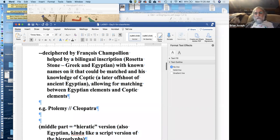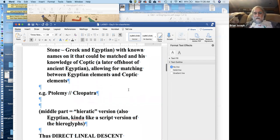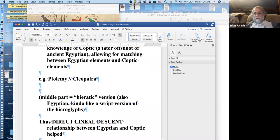But he also was able to match elements. He was a student of ancient Egypt. He was enthralled by it, and he studied the Coptic language, which is now the sacred language of the Coptic Church. The Copts are Egyptian Christians of some antiquity. And he made the assumption that Coptic represented the direct lineal descendant of ancient Egyptian. So he posited a relationship of the sort that we dealt with in class last week between Old English and Modern English.